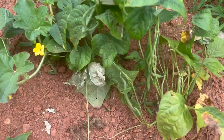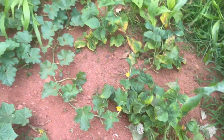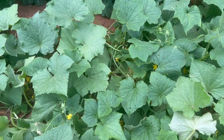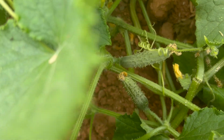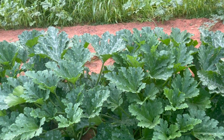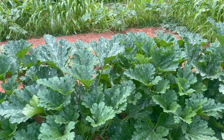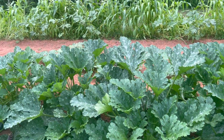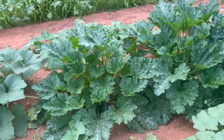But you see my little green beans I got growing there. It's time to pick again, and I just picked yesterday. And then I got cucumbers galore down in there. These are the baby cucumbers. The zucchini. When I tell you how tall this zucchini is, I'm 5'9", and this zucchini comes up almost to my chest. It is very, very large plants.